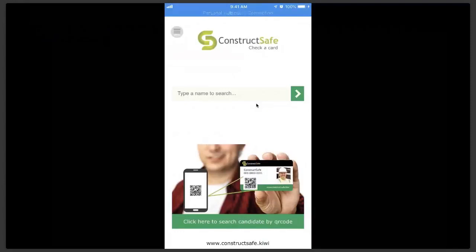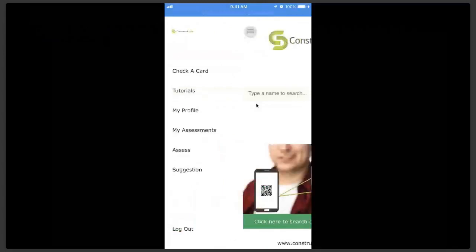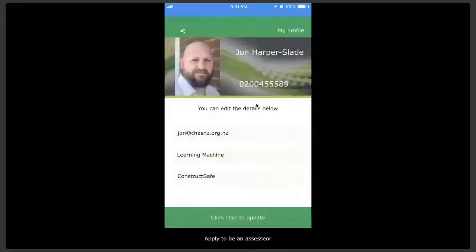So the idea here is that to apply to be an assessor, they can use the app. So you download the app and you register, and that gives you some functionality. And within that app, any app user can change their profile. So you can see here on this profile page, you've got the ability to change your email address, your company that you work for, and your password. And you'll see at the bottom where it says apply to be an assessor. So this is where an individual applies to be an assessor.